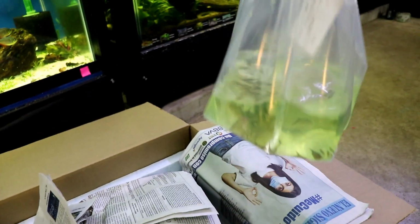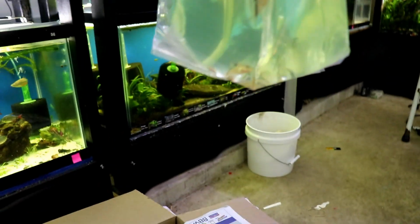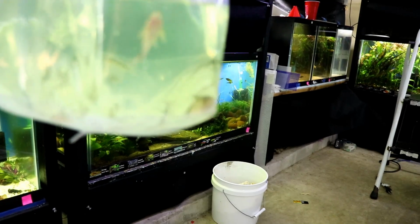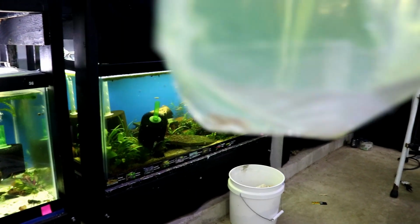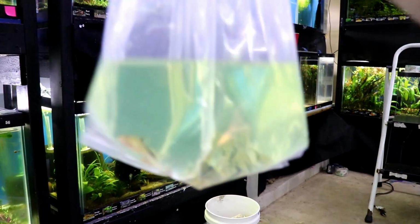Next thing, these are the Corydoras Milleri. These things are really beautiful. These are ones that I've never seen in a store before. They've got a really cool black back stripe on them. These guys all look good. I don't see any problems with them.